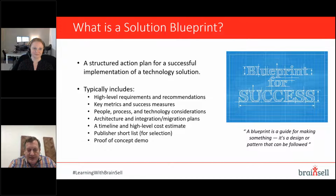And a common piece that we're seeing today is this idea of an integration or a migration plan. So if you're moving systems, how do I move that data? Or if I'm trying to integrate my CRM with my ERP, maybe my website, my marketing tools, what does that integration look like? And how can I accomplish it quickly?